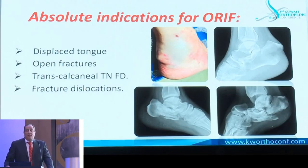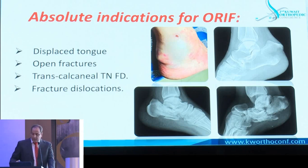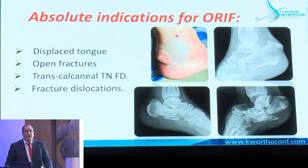But there are absolute indications for open reduction and internal fixation, which were almost excluded from the UK Heel trial, like displaced tongue-type fractures with soft tissue compromise. You cannot think of either operative or non-operative treatment because the skin will immediately slough. Other indications are open fractures, transcalcaneal talonavicular fracture dislocations with bad injury, where the talus is dislocated through the calcaneus, and fracture dislocations where the superolateral fragment is dislocated lateral to the fibular tip.